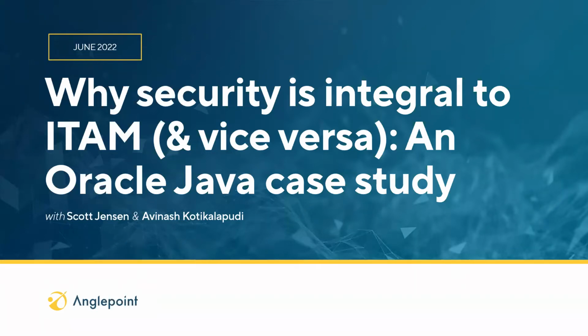Thanks, Avinash. That's right. As you might have been able to tell, Avinash and I are a bit unique in that we both have a background in security and ITAM, which allows us to see the bridge by which these two teams are uniquely related. And so, myself coming from the Oracle perspective, we want to use Oracle Java and the changes to Oracle Java licensing over the last couple of years as a use case for how and why security teams and ITAM teams should work together.